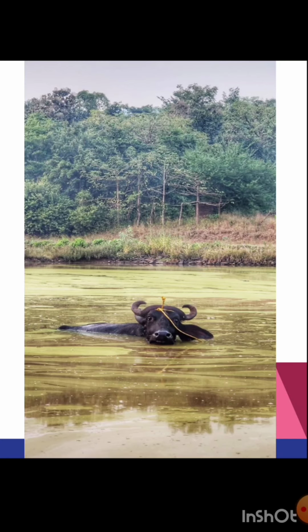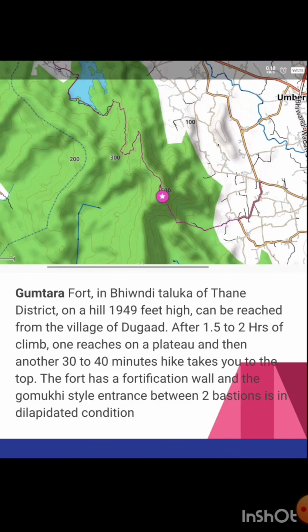Coming back to the base, we find this buffalo chilling out in a big pond near the village at the base of this fort. Next we proceed to Gandhara at the adjacent range to the east in Bhiwandi Taluka of the Thane district, on a hill 1949 feet high. It can be reached from the village of Dugat.